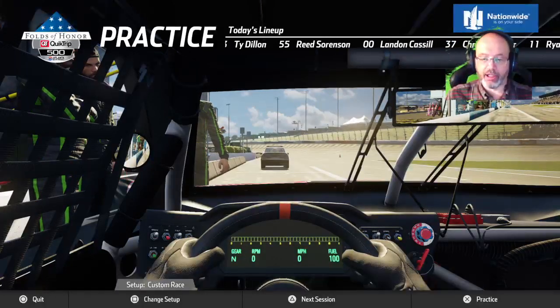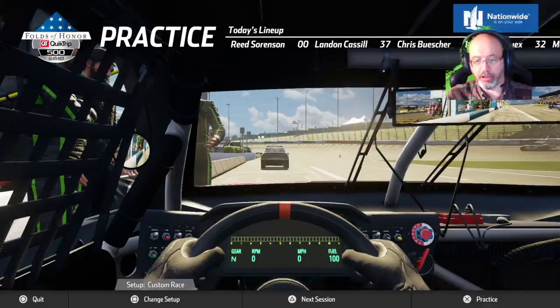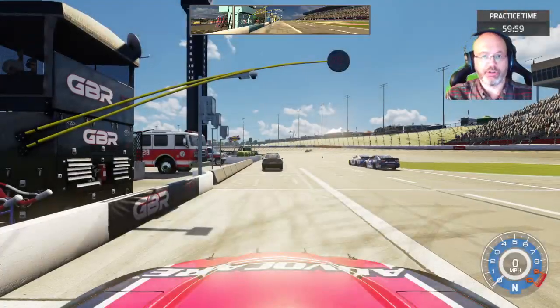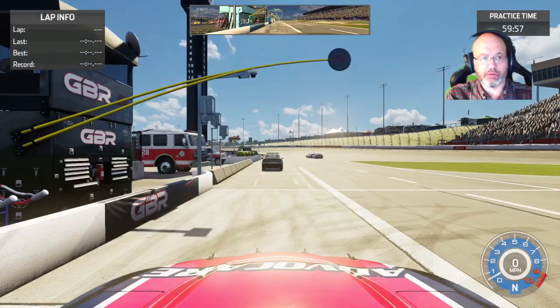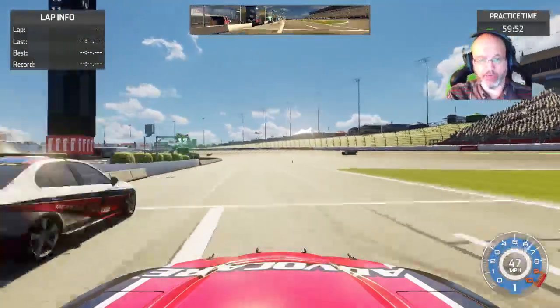So we're now at Atlanta Motor Speedway in Hampton, Georgia, and we're going to go out and practice with the car. I just loaded the setups a few moments ago, so we have no laps to compare.